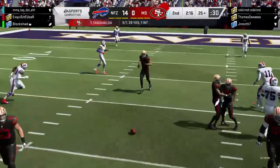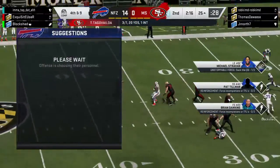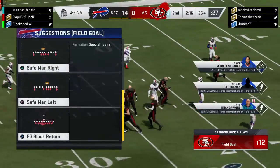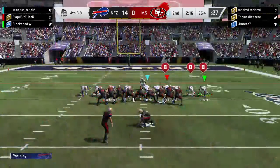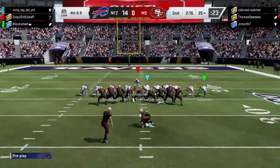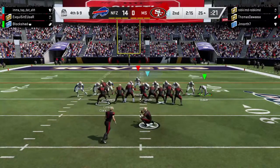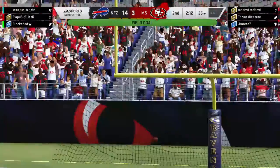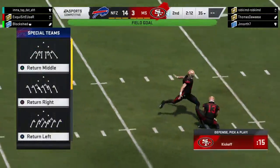Now, meanwhile, a pass that should have been intercepted, but it winds up falling incomplete. Problems on third down so far in this first half. Relatively small sample size, but they're now 0 for 3. And the average in the league, somewhere around 40% on third down for offenses. So what's the answer to this? Either convert them or don't get the third down in the first place. Get your big chunks of yards on first and second down.